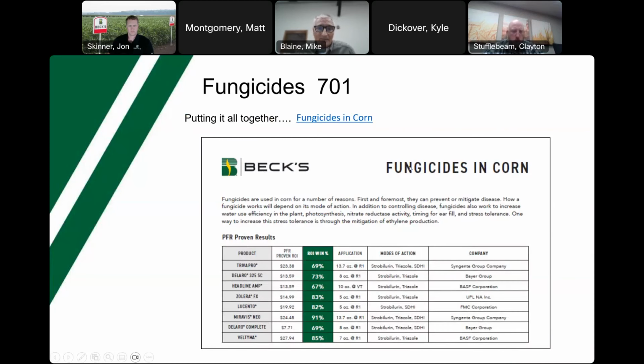And again, on putting it all together, use the resources. I really feel that this summary of our PFR proven ones, the summary of the application, the modes of action, and who's manufacturing, is probably a one-page invaluable resource to have on your phone.